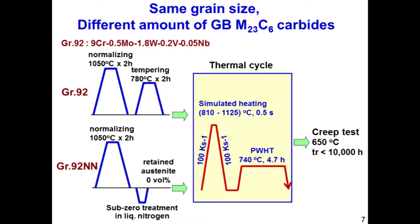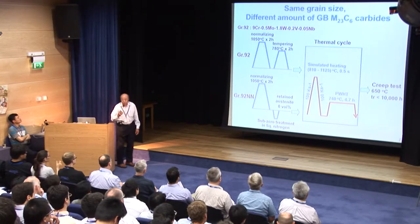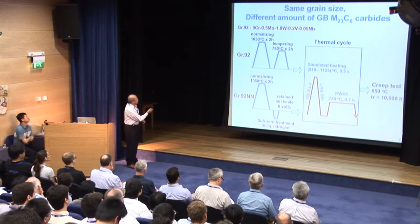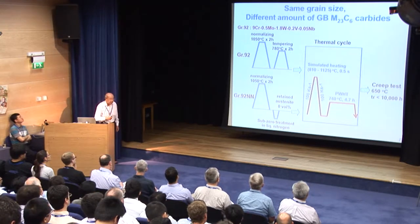So we carried out, for conventional steel grade 92, two different heat treatments before thermal cycle in order to obtain two different microstructures having the same grain size but different amounts of grain boundary M23C6 carbides.